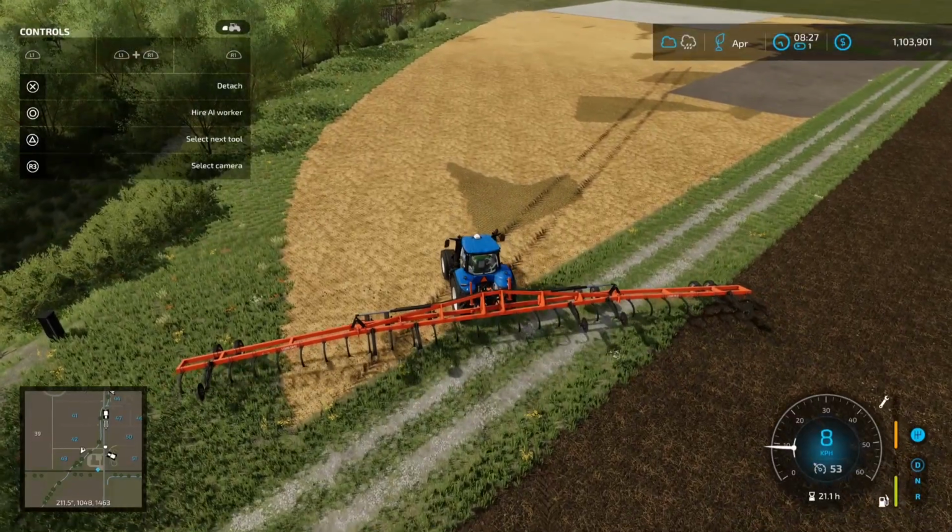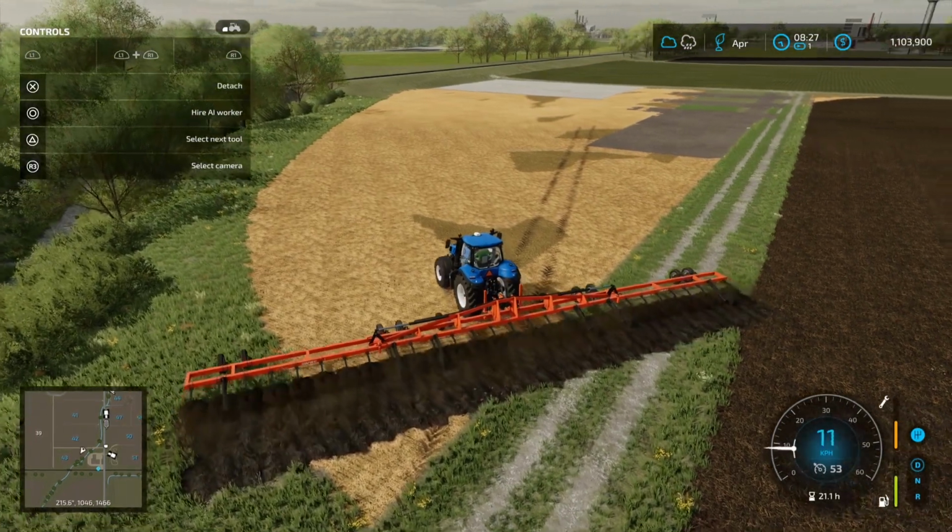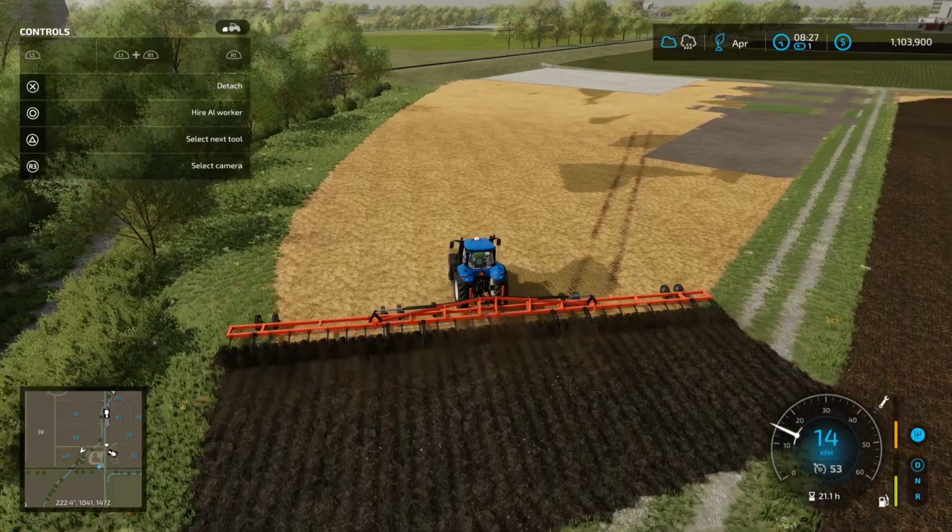All right, here we are. What I'm going to do is plough up this area, get it nice and reclaimed, and then we'll seed it, and then we'll go from there.